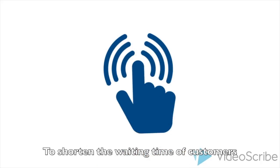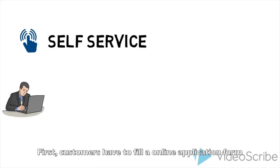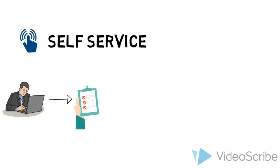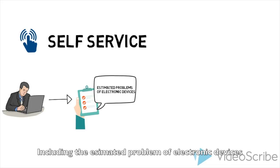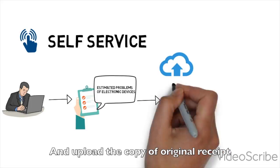To shorten the waiting time of customers, we advise Samsung to add a self-service on the website. First, customers have to fill in an online application form, including the estimated problem of electronic devices, and upload a copy of the original receipt.